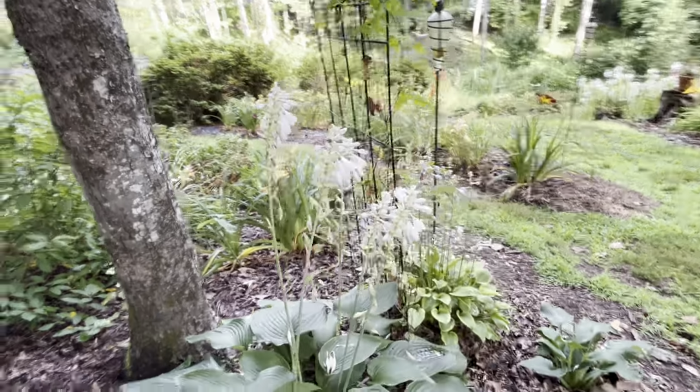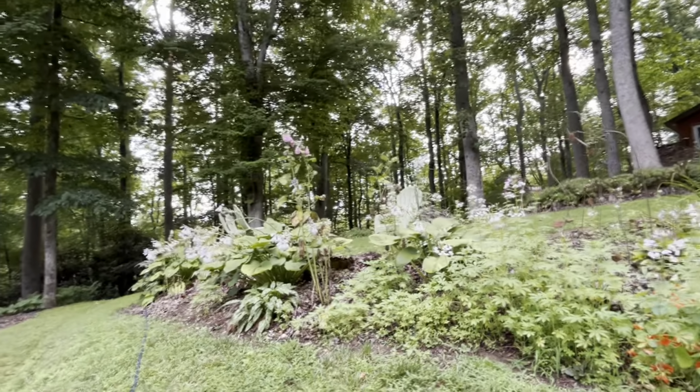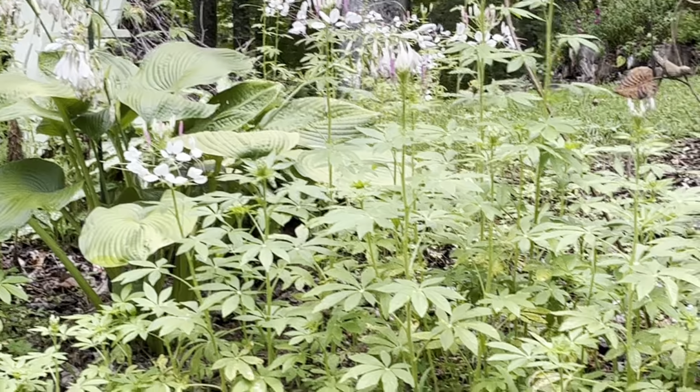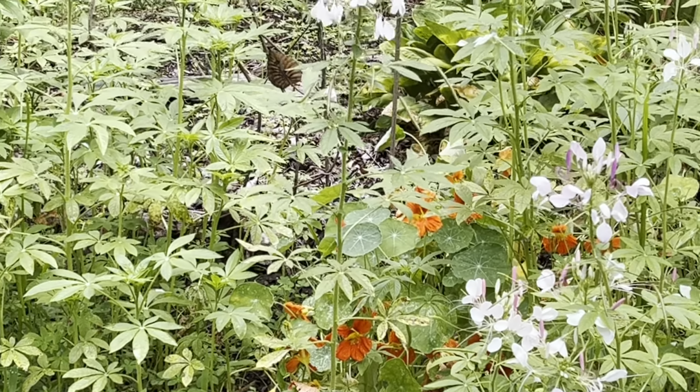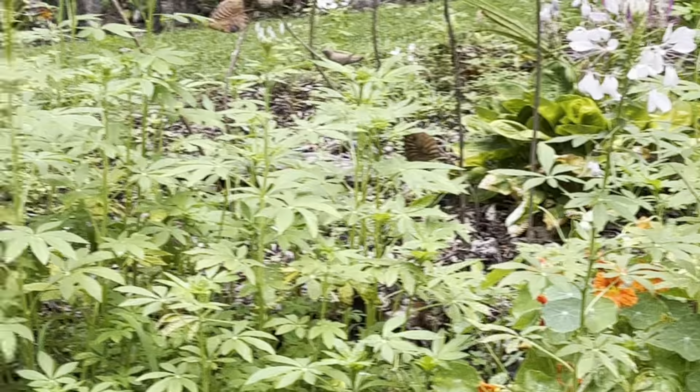Let's look at the cleomes while we're here. This is very steep ground. You'll have to forgive me. Butterfly. The pink up there is a hollyhock, again about 4 feet tall. Oh, the orange. It's beautiful. Okay, so let's look down the garden.